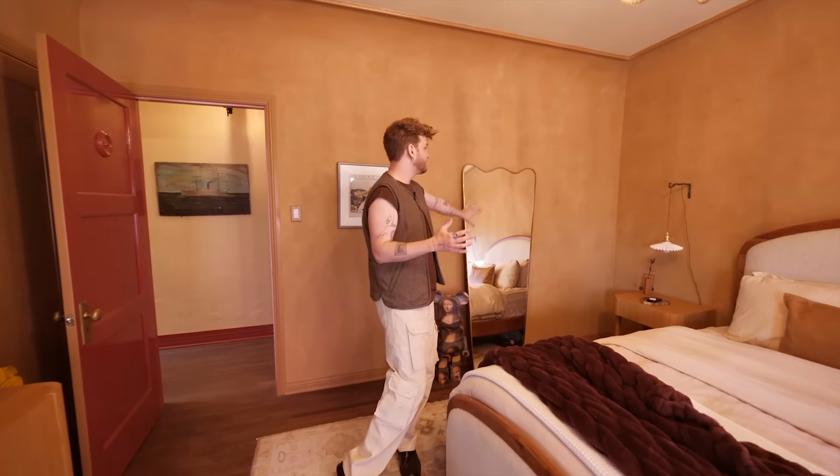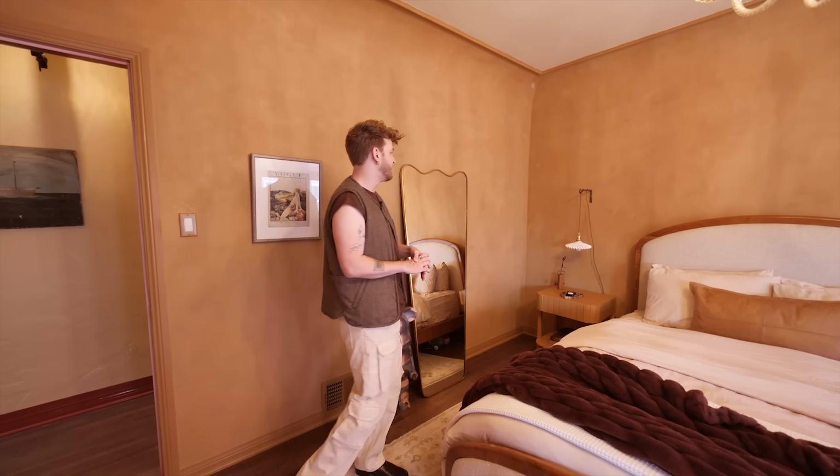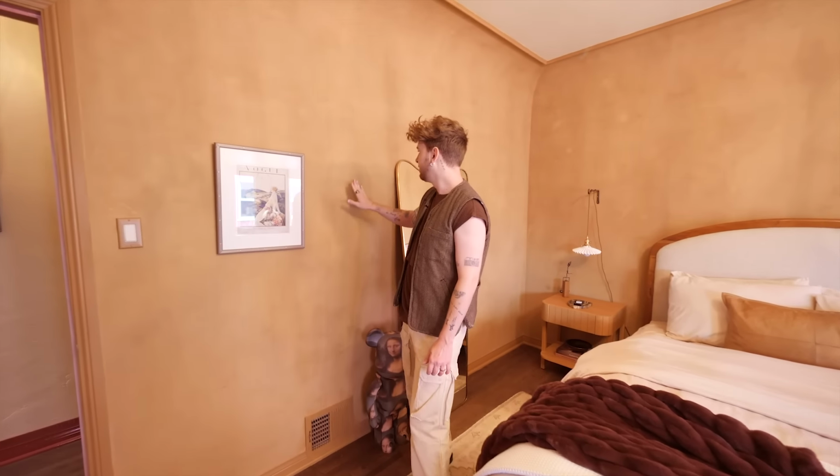And so I did this kind of, it's called Warm Suede by Moody, and I plastered it on the walls. We did 3 coats of plaster, sanded it down. It was like the most intensive wall application I've done, but I love the way that it looks like actual stone, and if you get up close to it, you can see like little flecks of stone particles in it, which is fun.